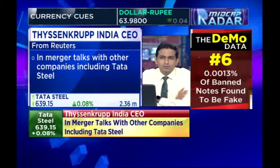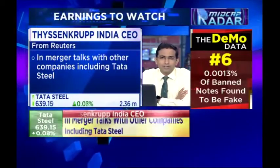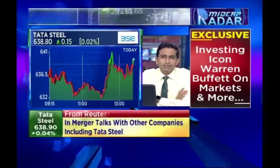Because I don't think they're indicating that there's any potential transaction per se with Tata Steel, the whole entity. So let's just wait for more on this. Because Tata Group was one of the parties which was spoken about as a potential purchaser of assets which Tata Steel was selling overseas.